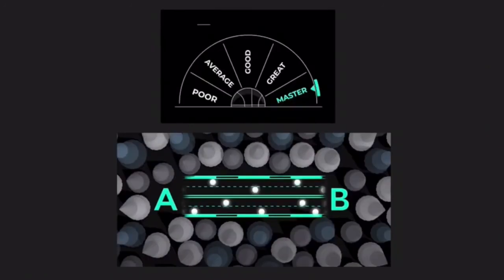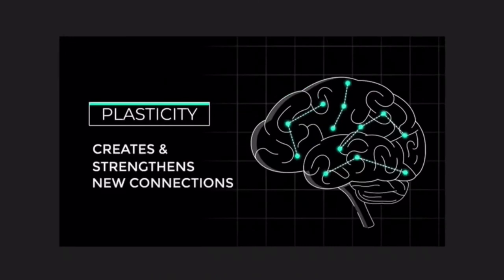Eventually, with enough practice, what started as a trail has become a full-blown highway. Now you're a master, nailing every sketch, and drawing becomes second nature. Now, scientists call this plasticity, and it's your brain's innate ability to create and strengthen connections between neurons. These connections are the paths through the forest.